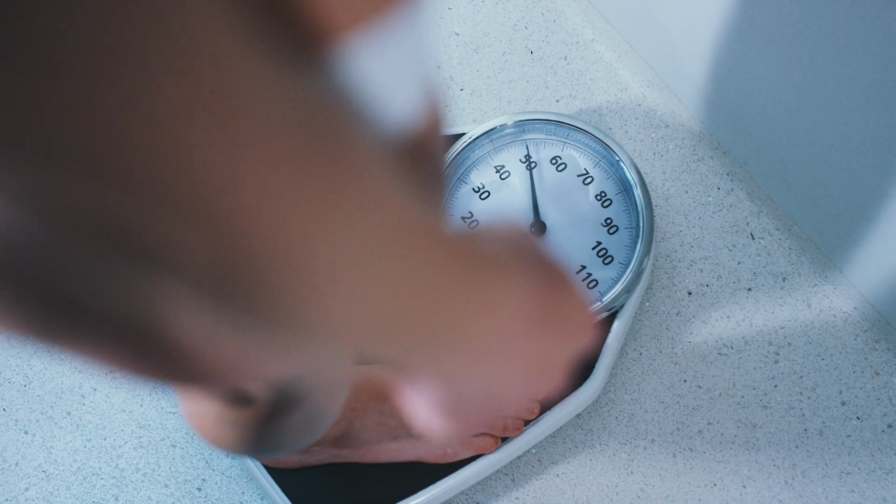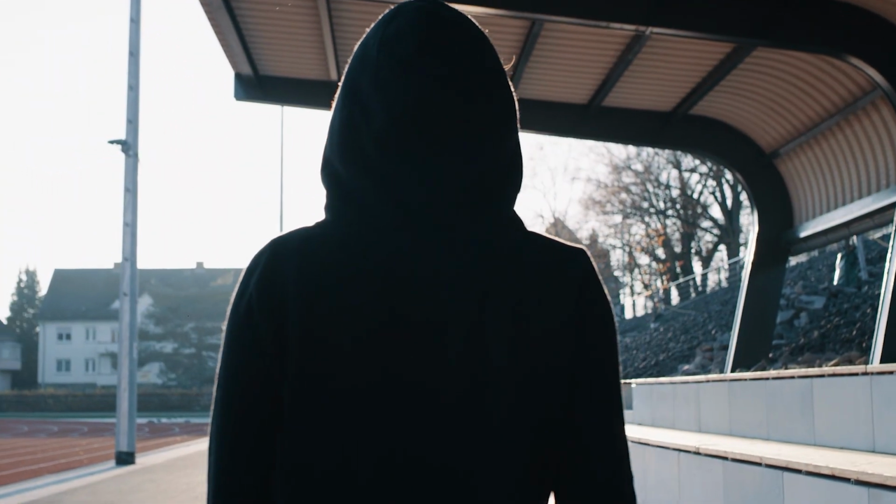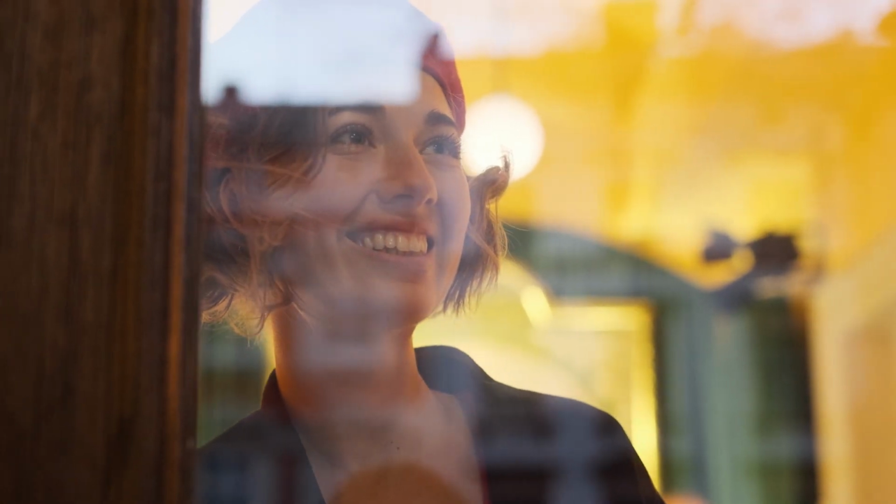How many of you would like to lose 10 pounds sooner rather than later? How many of you would like to add an extra 6 figures to your bank account this year? How many of you would like to experience incredible peace and unstoppable self-confidence? See how the answer is always yes to those questions?